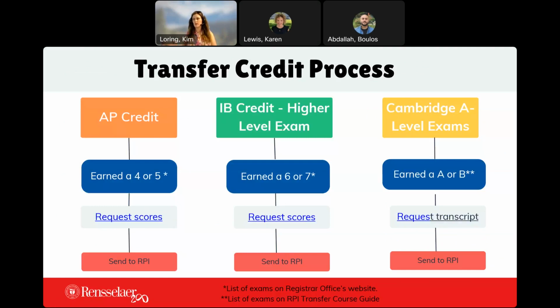Okay, moving on to the transfer credit process. So again, there's another webinar where we're going to go more in depth, but just so you have a general idea where to start. If you have AP credit, you need a 4 or 5 on exams. Those exams that are accepted by RPI are listed on the registrar's website. Please go there and you can get the whole list. Once you determine that it's going to transfer, you're going to want to request your scores. And you can do this now with AP, I believe. You request your scores through College Board, and then they're going to send it to RPI, and then our registrar office gets it, looks at it, and inputs it into your record. You'll be able to view it on SIS once it's been completely reviewed.